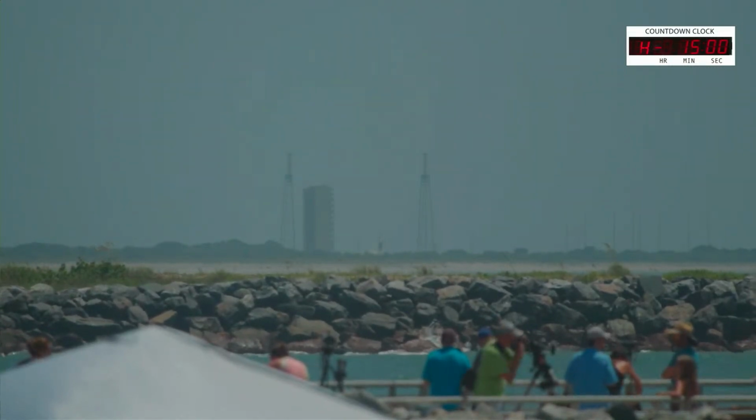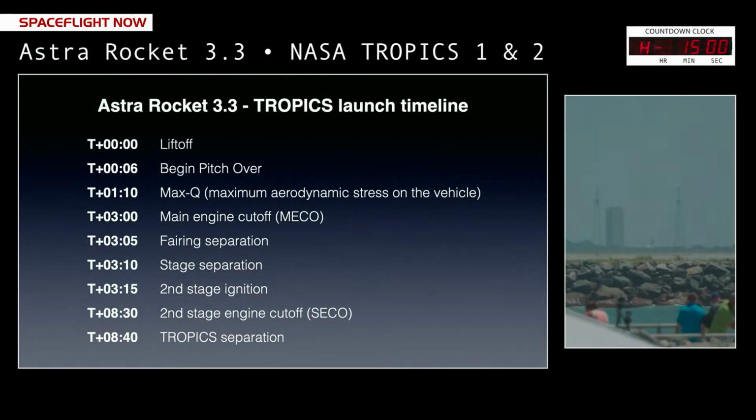Once the rocket lifts off, it will be heading downrange toward the east-northeast from Cape Canaveral. 5 Delphin engines will be ignited on the launch pad. Those will throttle up to produce about 6,500 pounds of thrust each, combining for about 32,500 pounds of thrust in unison to power the 43-foot tall Astra Rocket 3.3 vehicle off the pad.